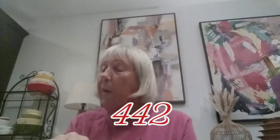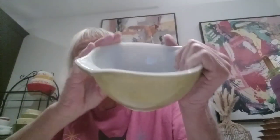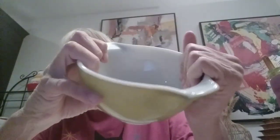Oh no, wait a minute. This is Cinderella. So I get so confused. So the largest one is 444. This is a 442 bowl because that's how the numbers run with the Cinderella. And this one is a 441, which would be the smallest.